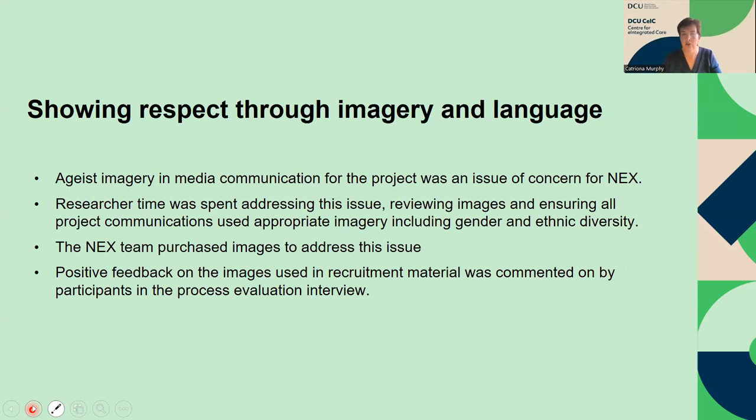So we reviewed images and we wanted to make sure that the images we were using as part of the project used appropriate imagery, including gender and ethnic diversity. And the team purchased images to address this issue. We found it quite hard to get images freely.